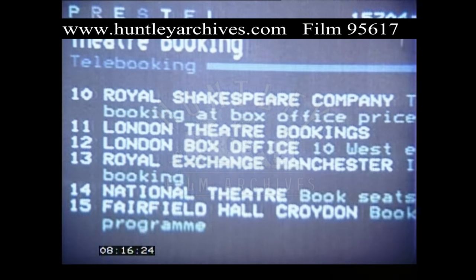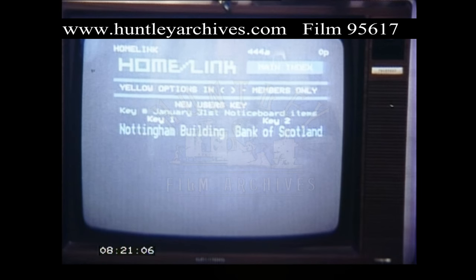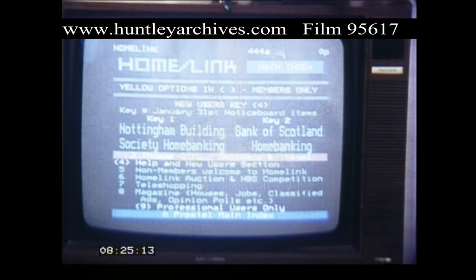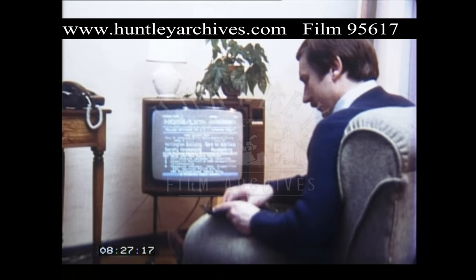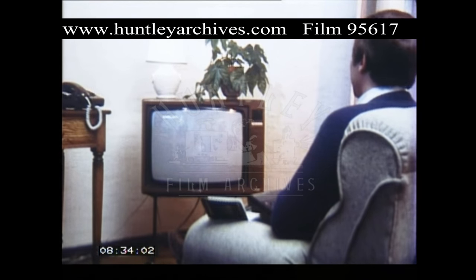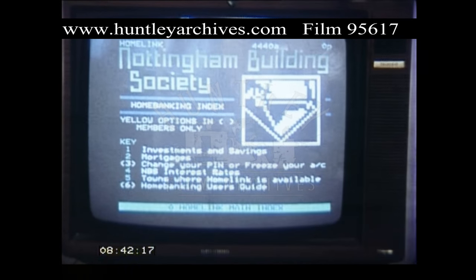Another facility of Prestel is the Homelink system, run by the Nottingham Building Society and the Bank of Scotland. Homelink is a home banking service offering financial services without the need to visit a bank or building society. Homelink connects the user to the building society computer, which keeps track of customer accounts. The user therefore has direct access to a wide range of financial services.